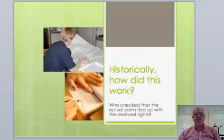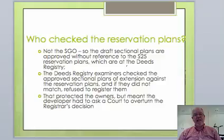Now, historically, how did this work? Who checked, though, that the actual plans that were lodged tied up with the reservation plans? How did the whole thing work? Well, it wasn't the Surveyor General's office. The draft sectional plans are approved without reference to the Section 25 reservation plans, which are in fact kept at the Deeds Registry. So then the approved draft sectional plan comes to the Deeds Registry, and the Deeds Registry examiners have historically checked those approved plans against the reservation plans to make sure that they tied up, and if they didn't, they refused to register them.